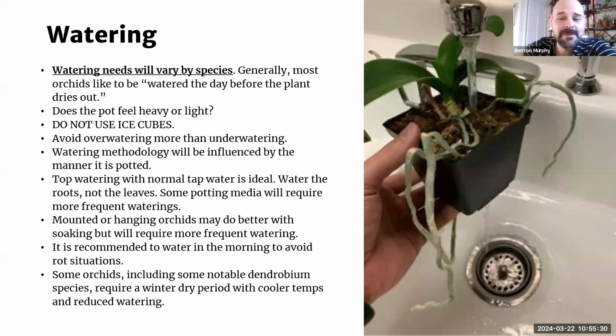Also, just using common sense, these orchids are from the tropics. They've never seen ice a day in their lives. It's just not good for them. It could damage the roots. So please don't do this. Your plant will be dehydrated and it will not like you.